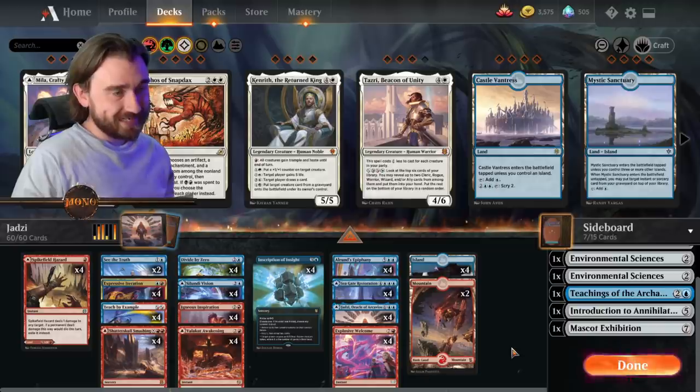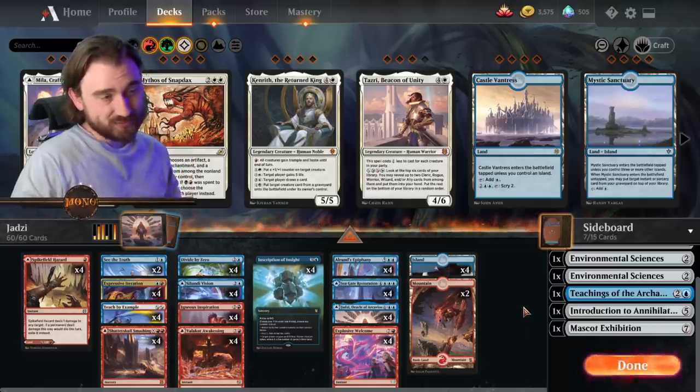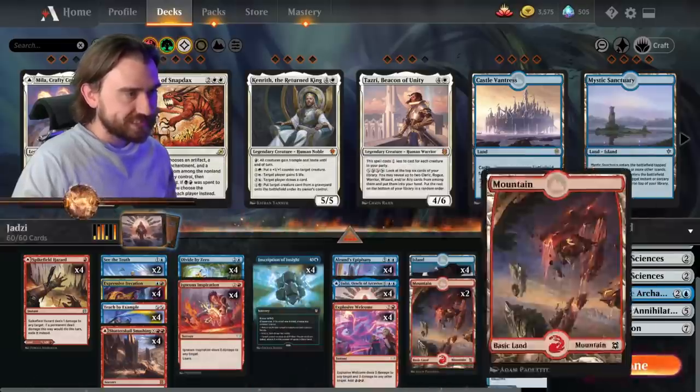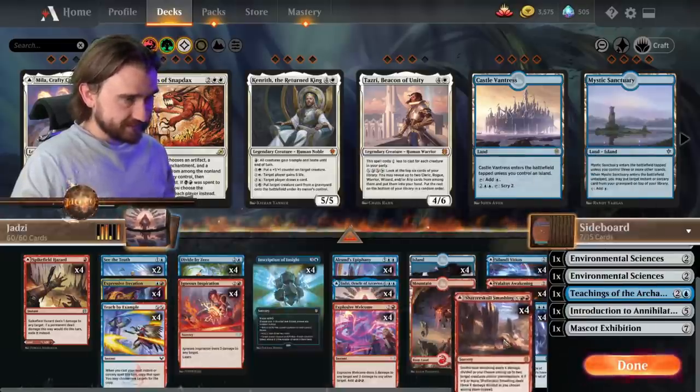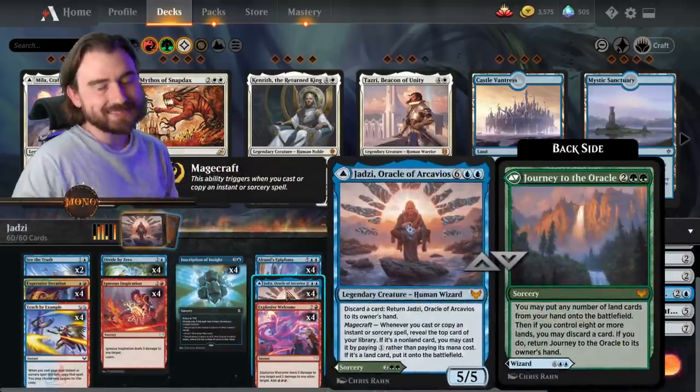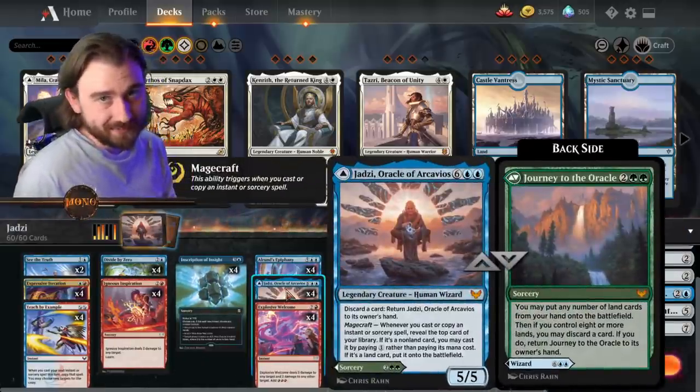Other than that, it's just a lot of instant sorcery, and every instant sorcery that is also a land. So you have Sea Gate Restoration, Balakuts, Shlundi, Shatter Skull, Spikeful Hazard. But how do you say? How are we gonna get Jadzi down without just immediately dying?